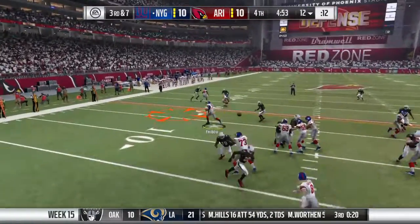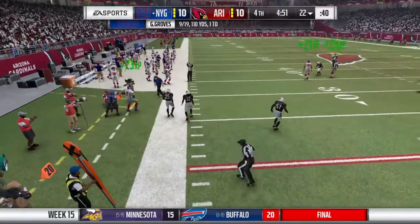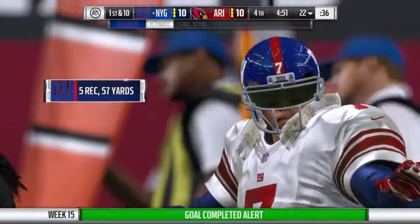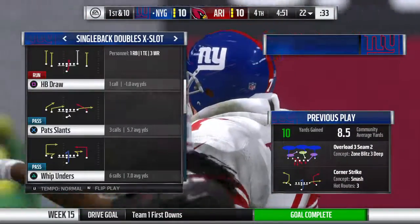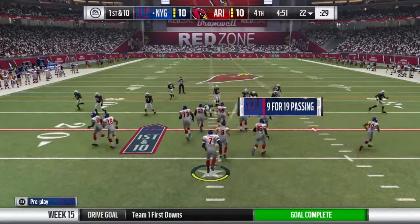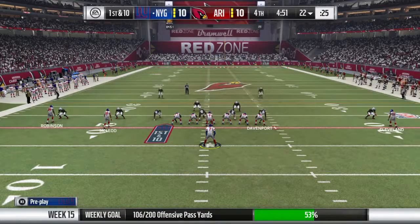He'll look to throw. Finding his safety valve here. That's complete. It's a 10-yard pickup, and it moves the chains. We always talk about having to read defenses and how complicated that is. Well, this was an excellent read. Read the pressure and got rid of the football before it even got to him for a nice gain.